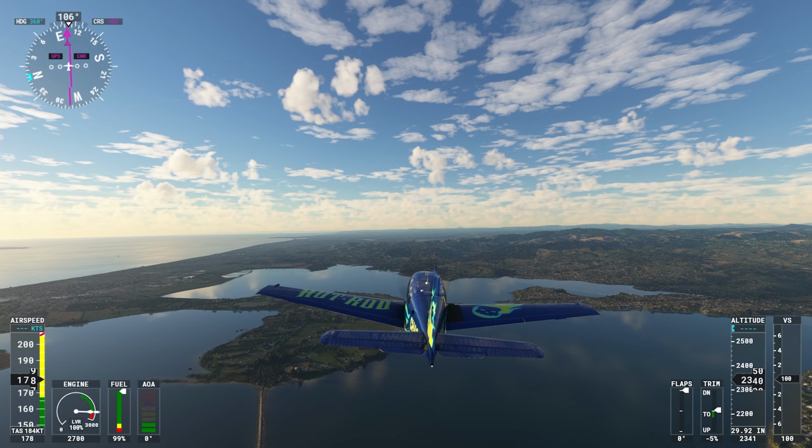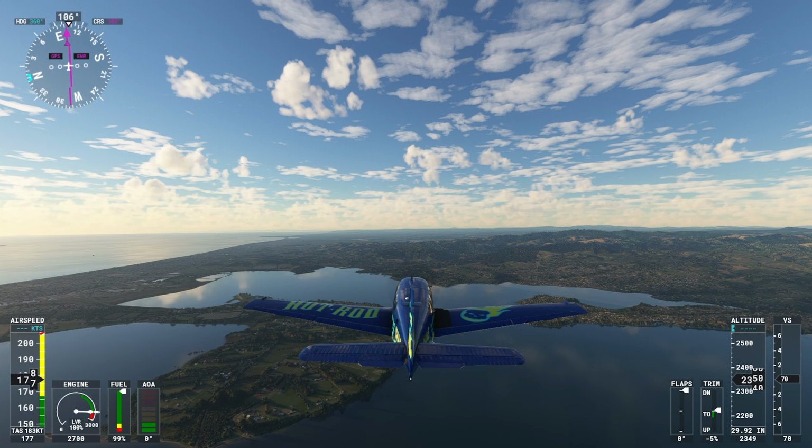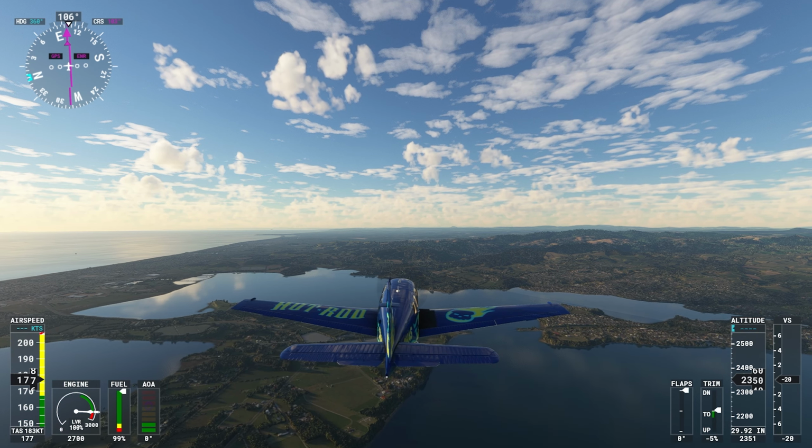103 for 5 minutes and 16 seconds. Paengaroa. Something like that. From Tauranga, continue on a south-southeasterly course, paralleling State Highway 2 to reach the rural community of Paengaroa.